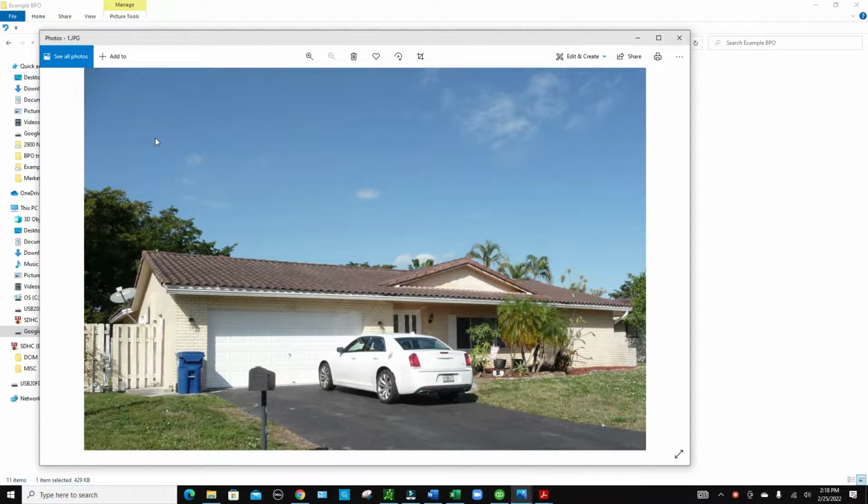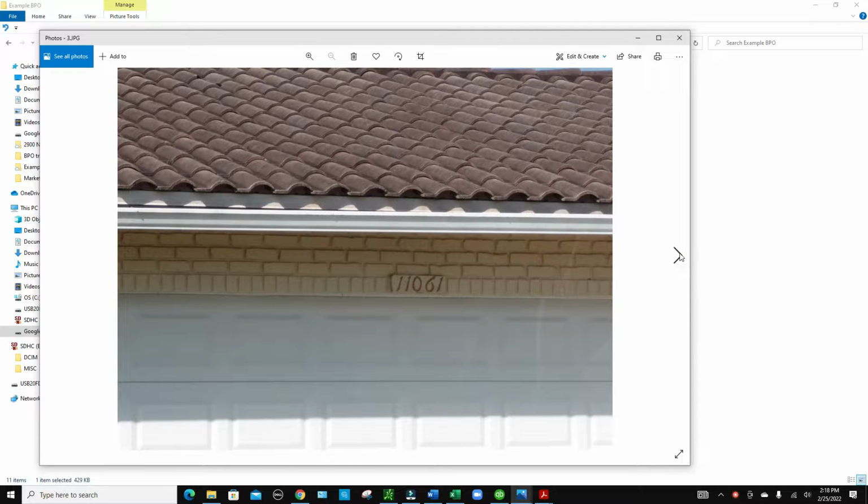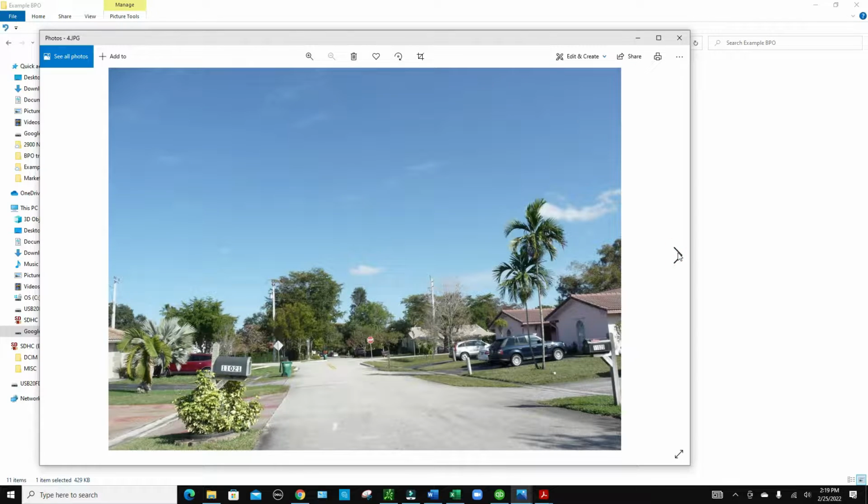All right, so here are the photos I took. I took a photo of the front of the property at a slight angle, so you get a little bit of depth. You can see a little bit of the side of the house as well. I took another one directly from the front of the house. I took a close-up of the address. That's the address verification. They're all going to want an address verification photo. And then I took two shots of the street view, one in each direction.